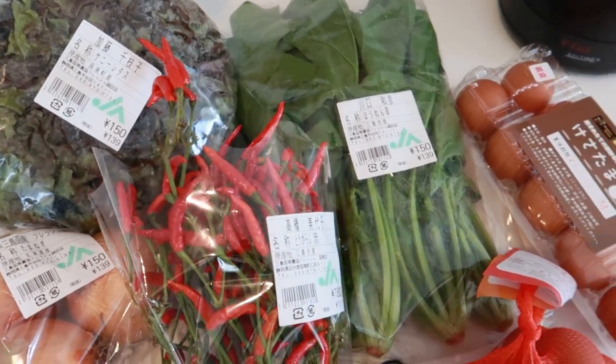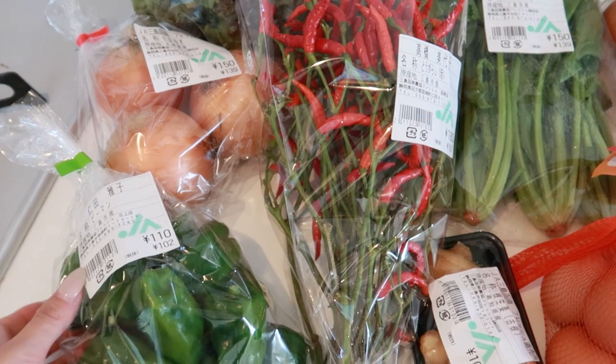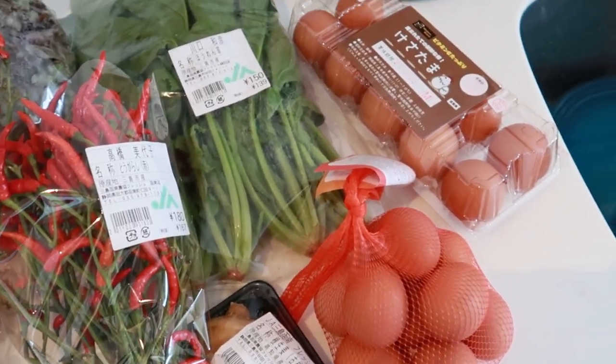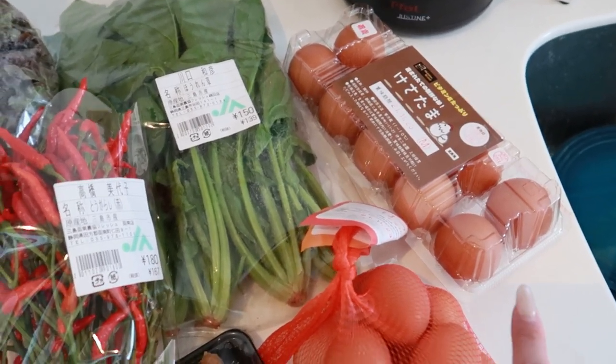I'm very happy about our successful day. I got all the rice polishing done and I got all the veggies I wanted. We got the eggs. Actually, that's too many eggs. I'm probably gonna bring this to my grandparents' house and give it to them.